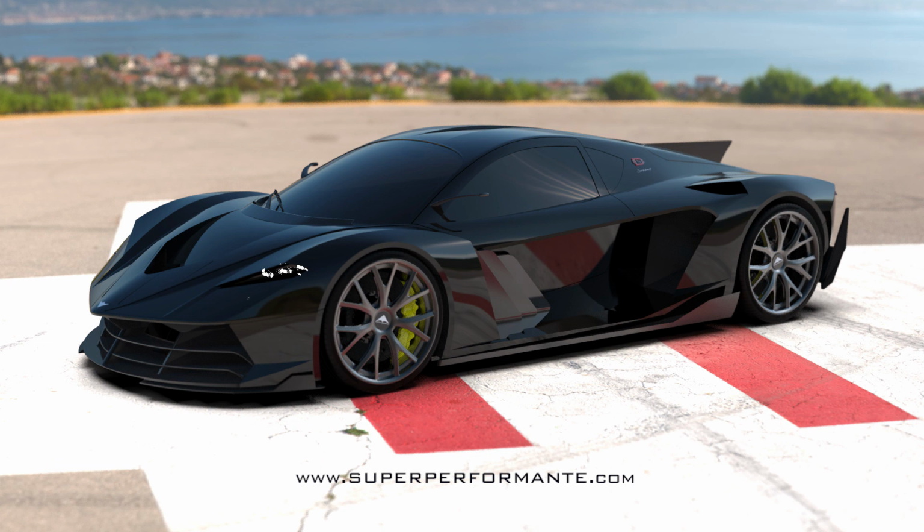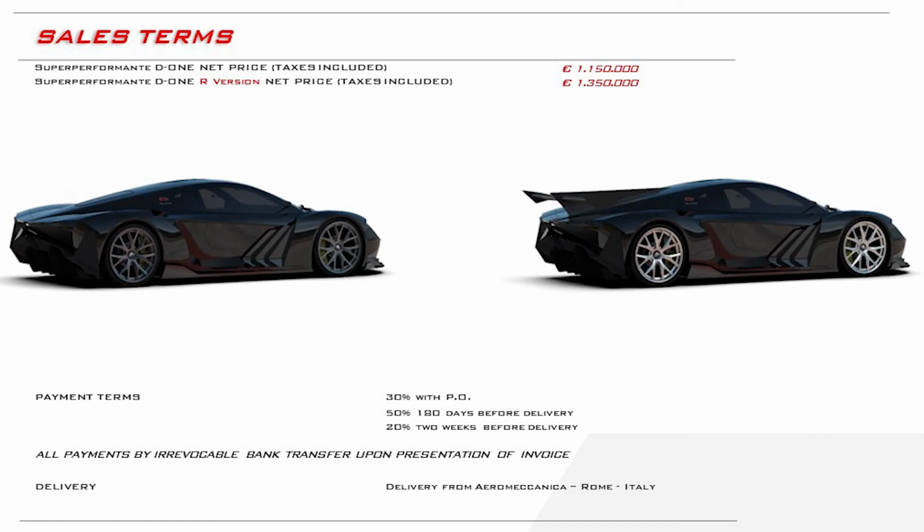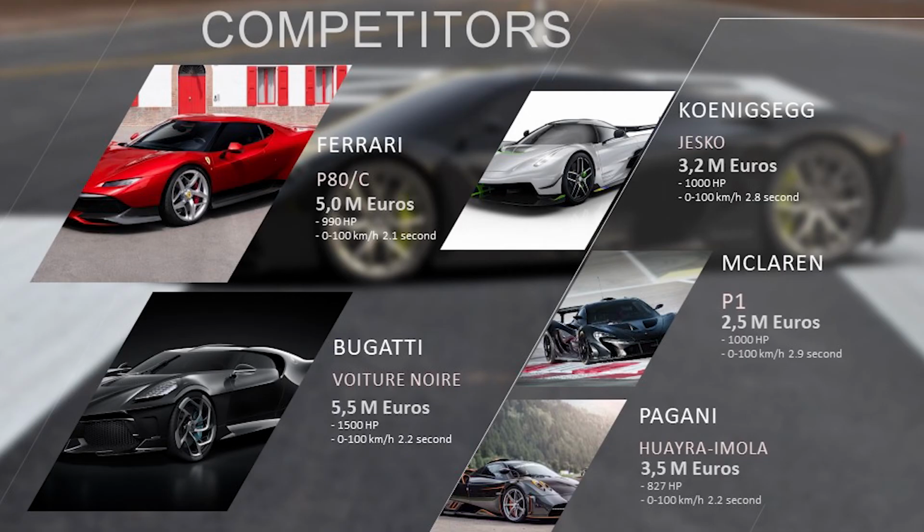Superperformante D-One, the price. As one of the most extreme supercars, the car will have a price related to the manufacture of the product and the technologies that make up the project. Despite having even superior features to well-known Italian and international brands, the car will have a price of just under 1 million euros. The first 5 customers receive, if they want, a D-One car and 1% equity in the Superperformante company.